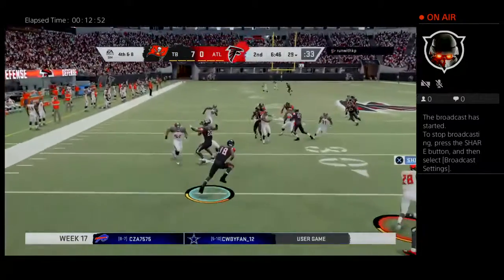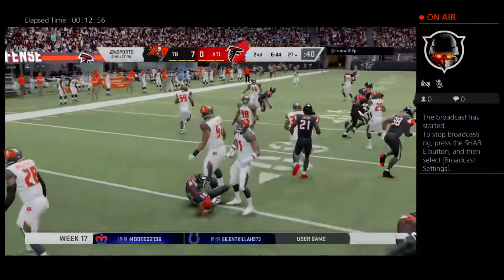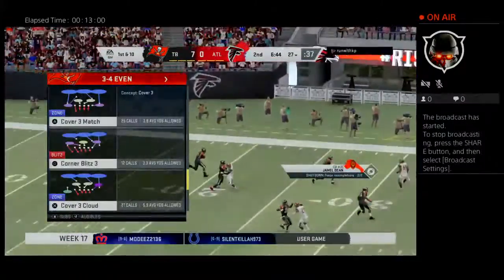This is taken at about the 14. A good return there, call it 13 yards. And the Falcons will be taking over 1st and 10.